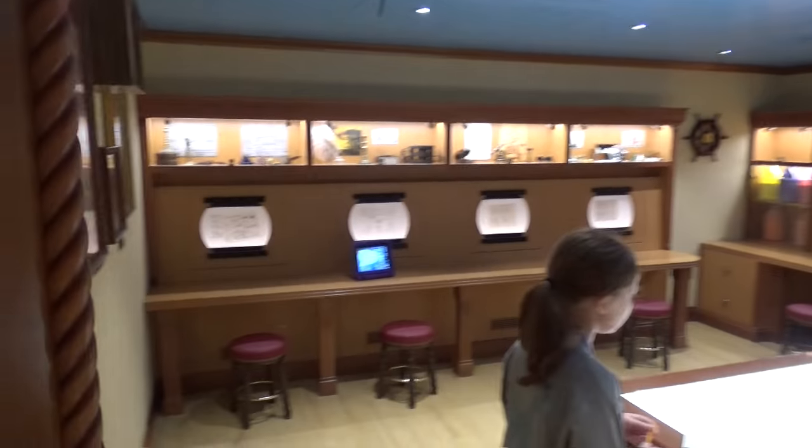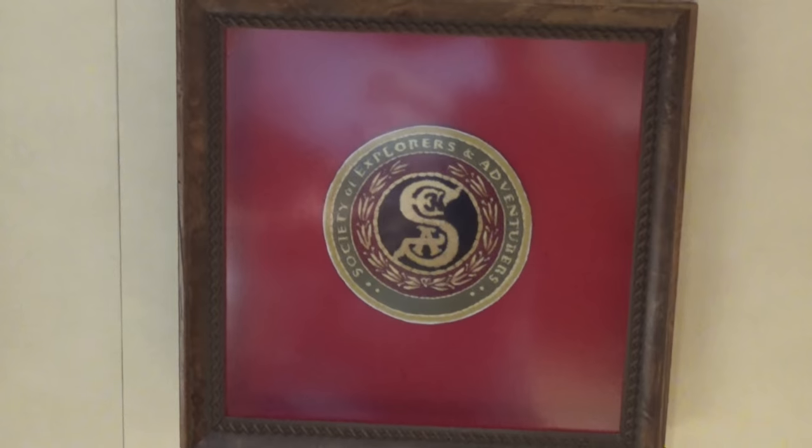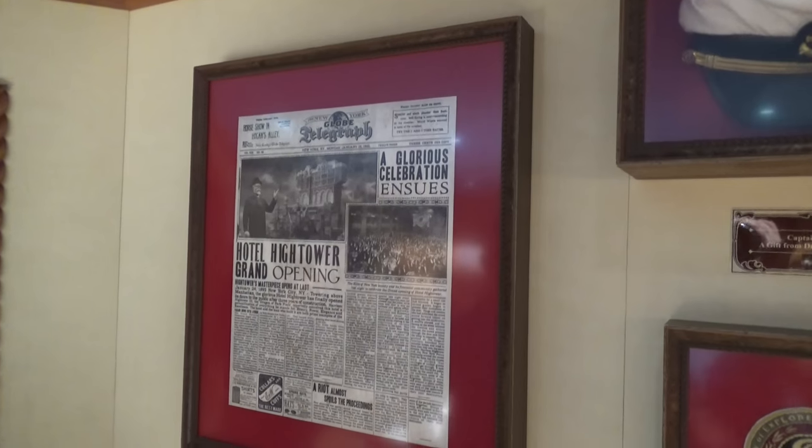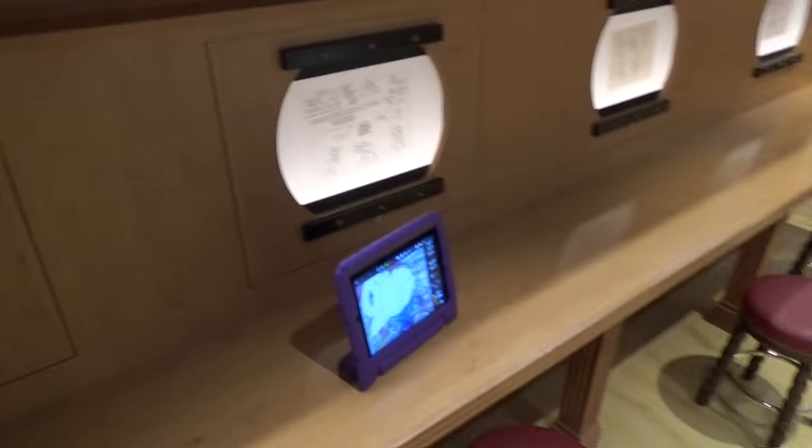One thing I like about it, it ties into a lot of other Disney storylines, as it's based around this Mary Oceaneer character, who's a member of the Society of Explorers and Adventurers, which ties into, you know, Hong Kong Disneyland and Tokyo Disneyland. You've got the Tower of Terror over there, Mystic Manor over here. They've got lots of things for the kids to do.